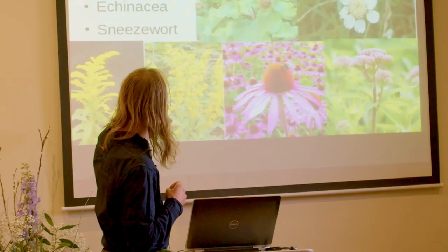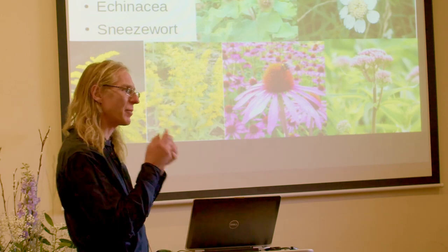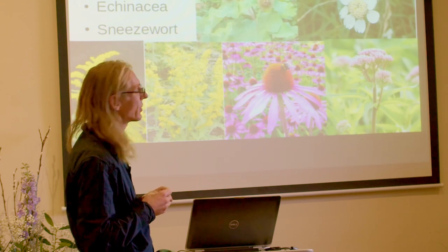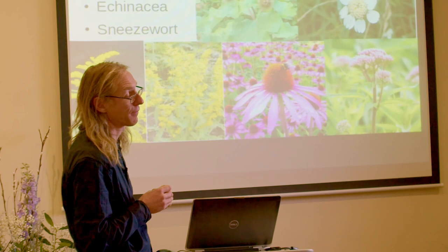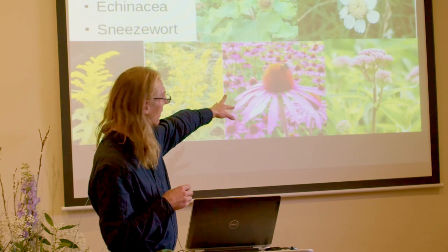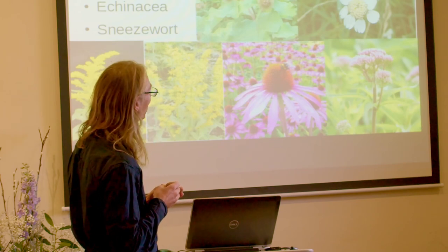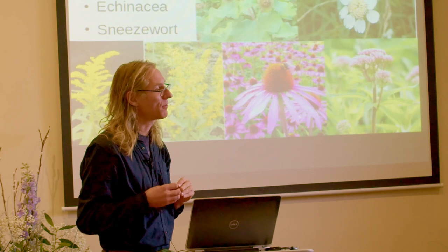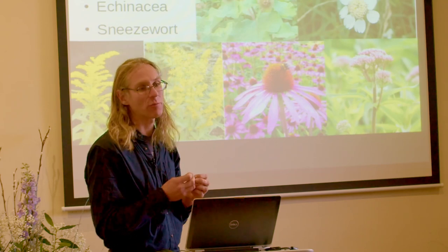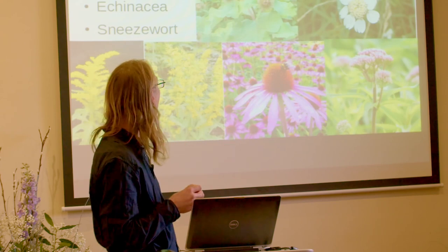And that is the native goldenrod as well. It does actually have a bit of that electric taste as well. Very good astringent for the lungs as well. Of course, a herb that we all know about is echinacea. So that's an American herb, coneflower. Great one to have in the garden because it flowers for a long time.